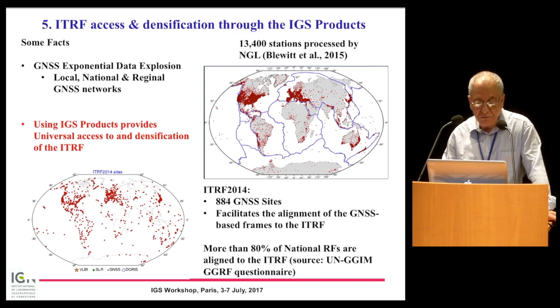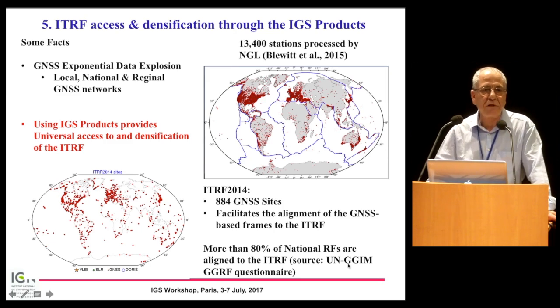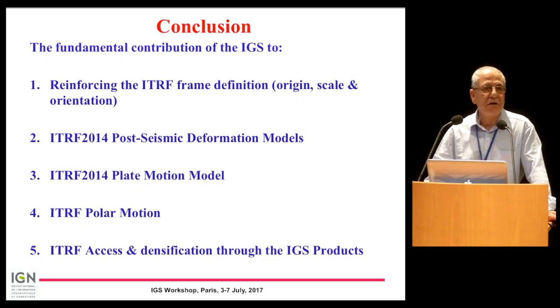Just not to forget to mention that 80% of the national reference frames are aligned to the ITRF, and the source of that is a questionnaire we sent within the United Nations Global Geospatial Information Management to the countries, and 80% of them said the ITRF is important for them, and the IGS products are also highly critical for their applications. So I will leave you with these 5 key points.